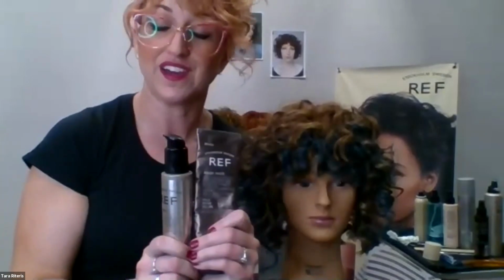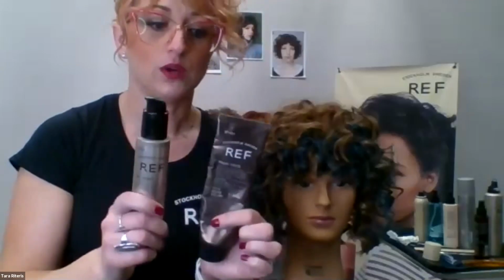They marry in just fine. We know anytime we want to soften Rough Paste, we could add Wonder Oil. But honestly, this is kind of a sneaky little duo and it works.